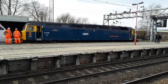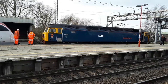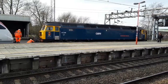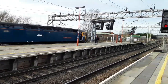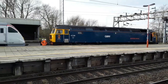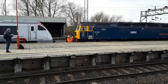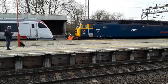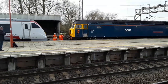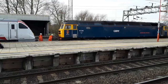Okay, as far as my understanding goes, there we are. She's going to run around the train and then take it back down. So I'll be able to capture it pulling off to head up there to then come back down. Then I'll have to go back down to the other end again to catch it leaving. This gives you an idea of what the train crew have to do to prepare the locomotive. Okay, the chap there has just given the driver the all clear.